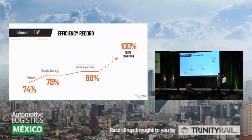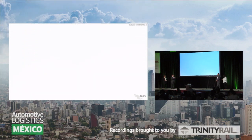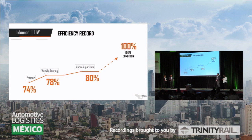In a former condition, regarding efficiency, we already know that we were at 87%. But in the first step, we found that we planned just in a static way, a static routing. So that was a really inflexible condition, and it couldn't meet the demand from production control. In the next step, we changed the planning to plan by week, and we began to make some milk runs between regions and between suppliers that we never did before. After that, we put an algorithm on the table, and with this algorithm we made a semi-automated condition.